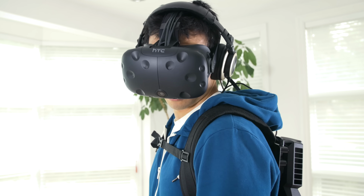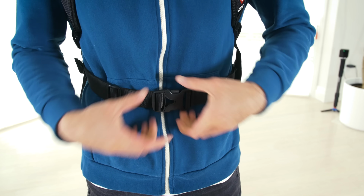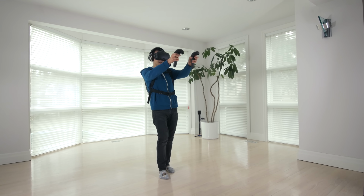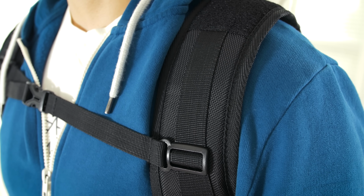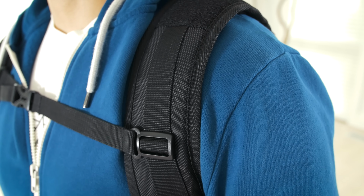Now, this thing was built from the ground up. It's not just a laptop strapped to your back. It's designed to fit very comfortably on your back for extended periods of time. I had this thing on once for over 3 hours without any issues. It's around 3.6 kilos or 8 pounds. It's not super light, but it's a very manageable weight, and the strap system with the framing distributes the weight nicely. It's incredibly comfortable to use.